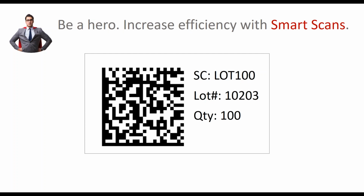As we talk about SmartScan, a lot of times people have questions regarding 1D and 2D barcodes and how that really works together. Will, do you just want to talk a little bit about the difference between 1D and 2D barcodes and the benefits of utilizing 2D barcodes within your operations? Absolutely. Thank you, Ryan. Yeah.